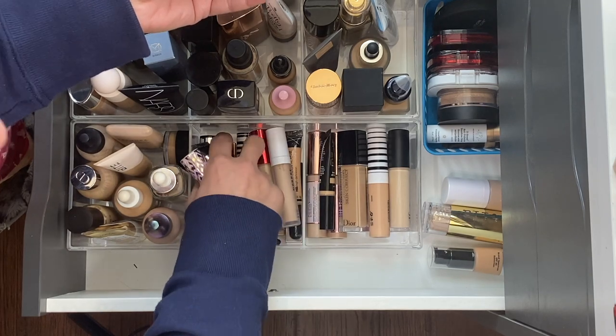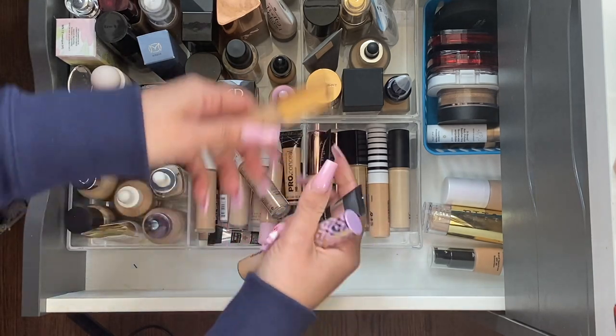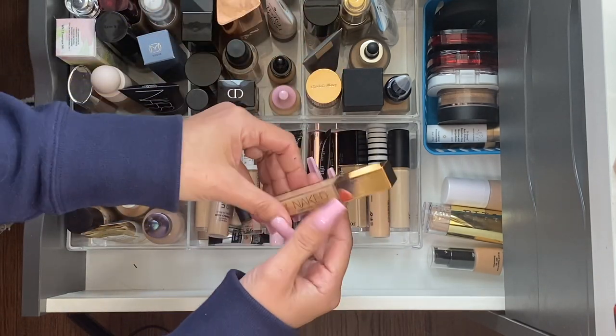This is a little too deep. Let's do the Naked, Urban Decay Stay Naked. So I'm gonna pull in three concealers.